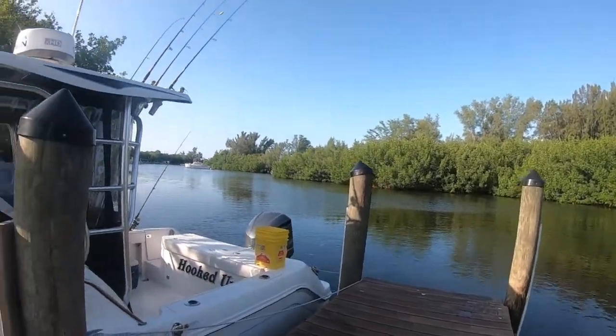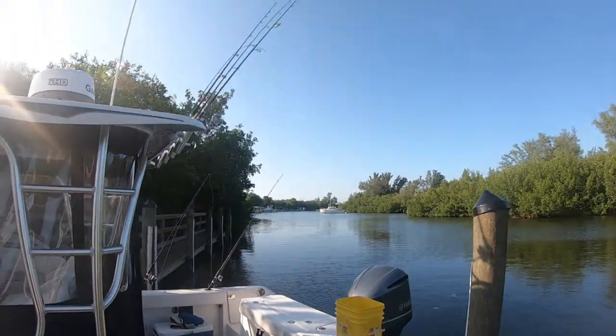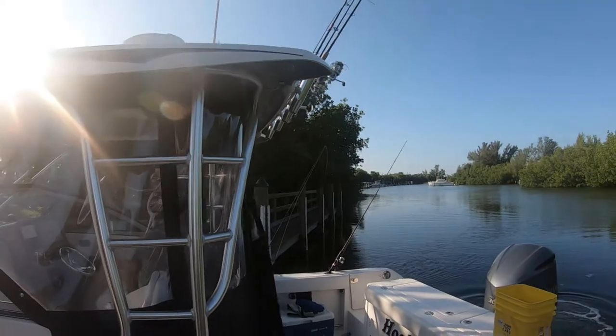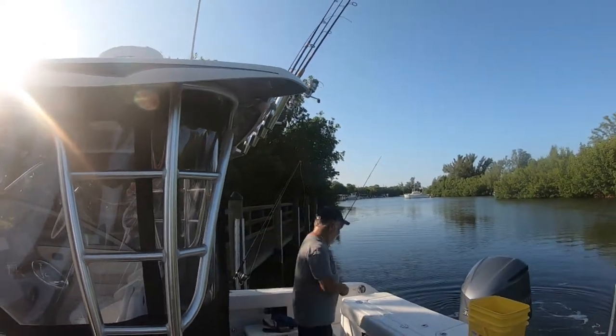Even though she was washed a couple of days ago, there's a lot of dirt on her from the dirty wind, I guess.